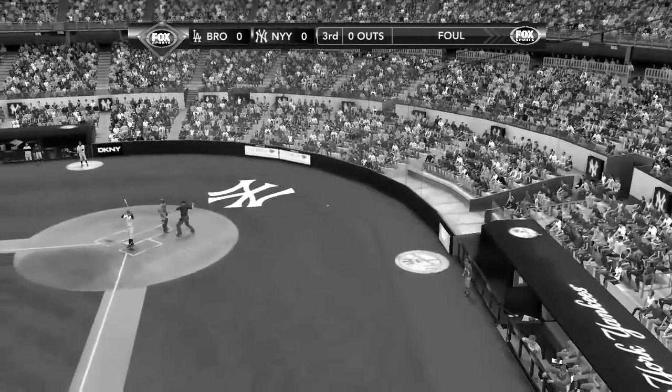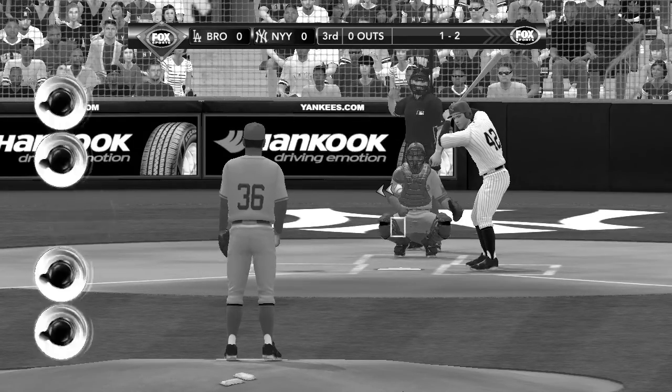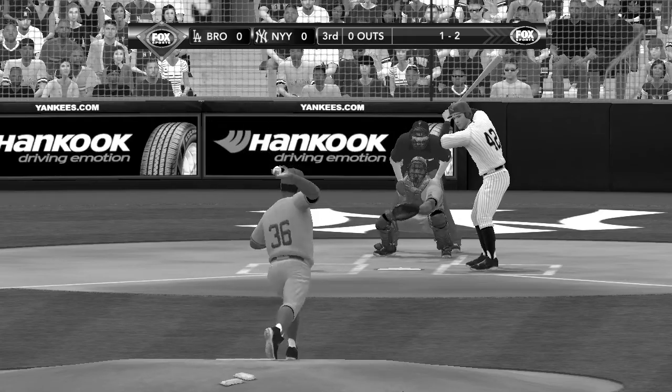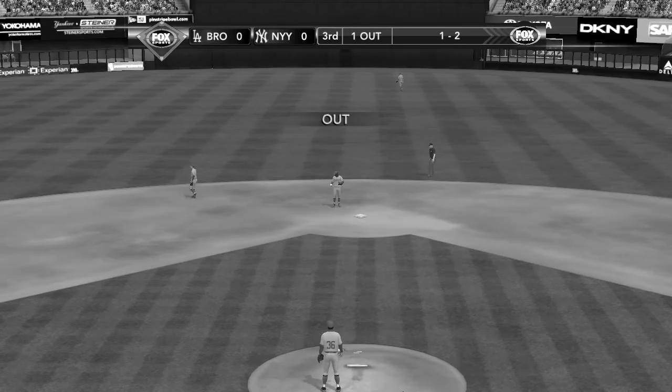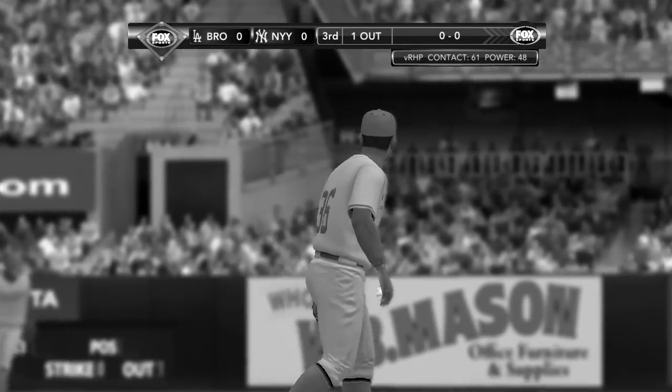And he swings and hits this one foul. The 1-2 pitch. That one swung on its line. 1 away. Number 22, Ali. It's going to be Reynolds now.